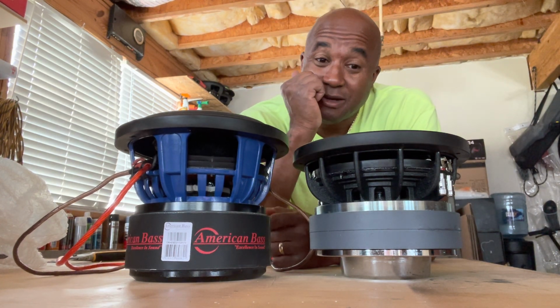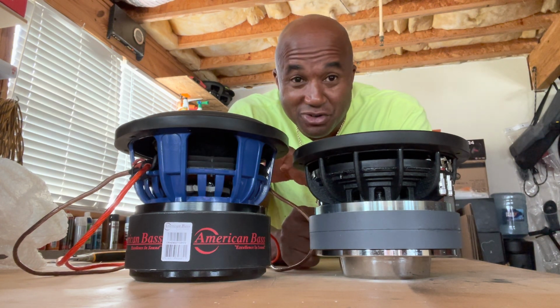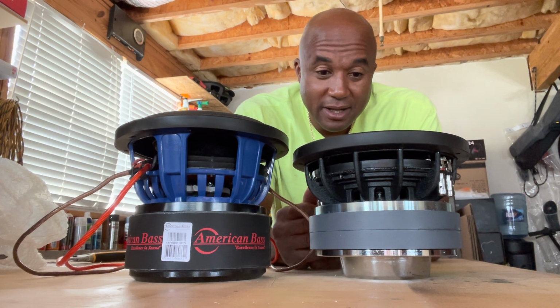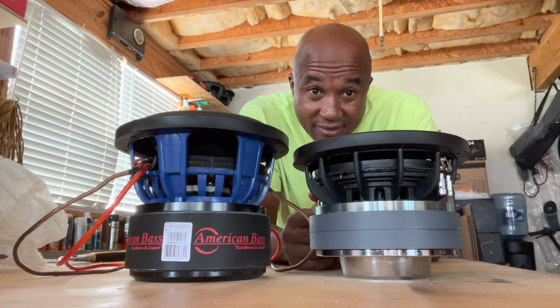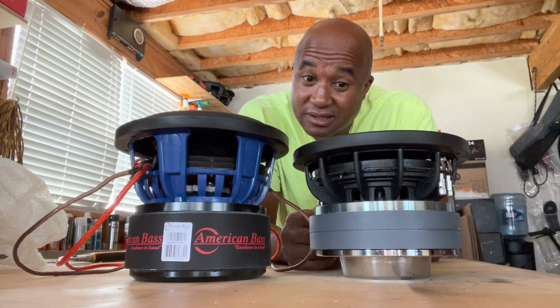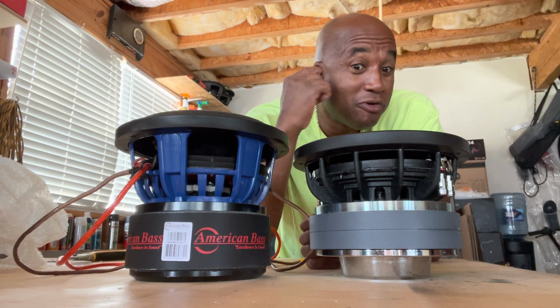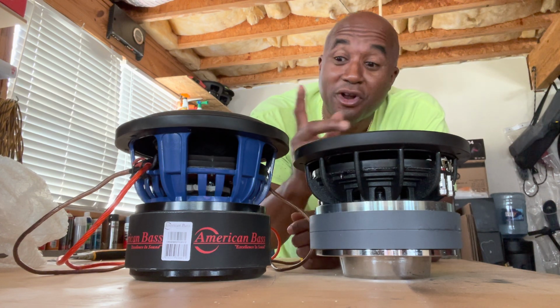But let me explain something to you about motor force. The MMS on this one is like 114.20. The moving mass on the SAW parts, all this is 97. With, I think, 19 BL. This joker is gonna move real fast, real quick. This motor will punch you harder than this motor will.